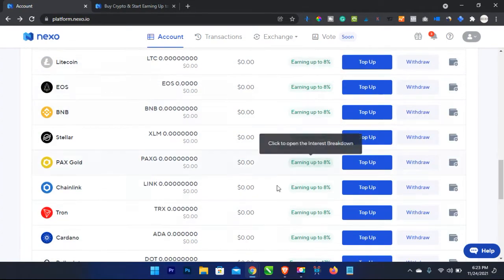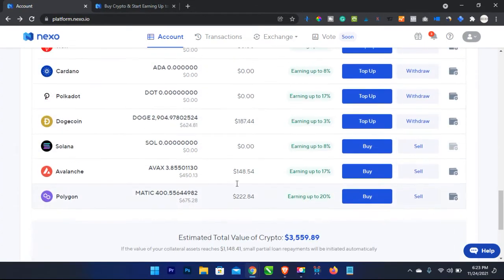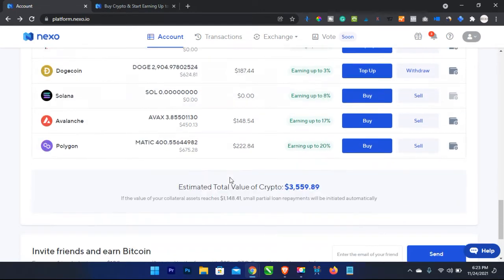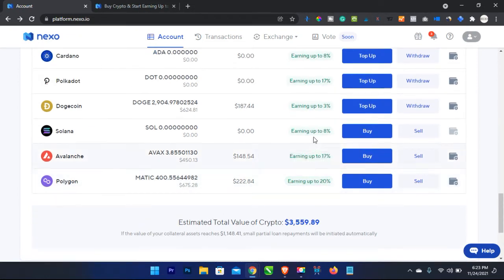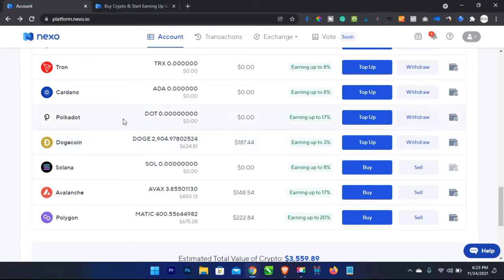And for the ongoing promo that I talked about, for those of you who want to start up with it, if you have Matic, you can get up to 20% on your Matic. If you have Avalanche coin, you can get up to 17%. If you have Polkadot, this is another coin you can get up to 17% on. So I'm going to deposit to take advantage of this high earning percentage on some of these tokens that are here.